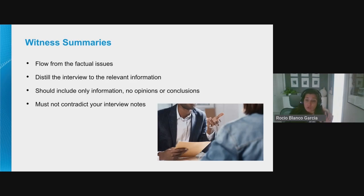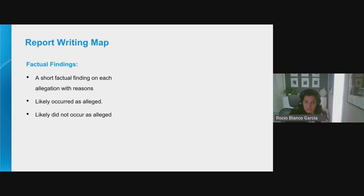Witness summaries. Remember that we have been talking about witness interviews, right? Like the witness interviews and the notes that you take during those interviews. You're going to attach those notes to your report, but your report should also include a summary of what each witness said that is pertinent to each of the allegations. So it's going to be a summary, and then separately you're going to attach the witness notes.